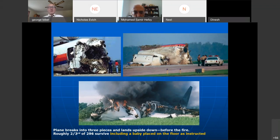So it's a very severe impact. The plane broke into three pieces before bursting into flames. And 75% of the people survived the impact. Two-thirds survived the impact and fire, including a baby placed on the floor as instructed. Last time I looked, that's still the safety procedure for babies. Recently, they came out with a baby seat.